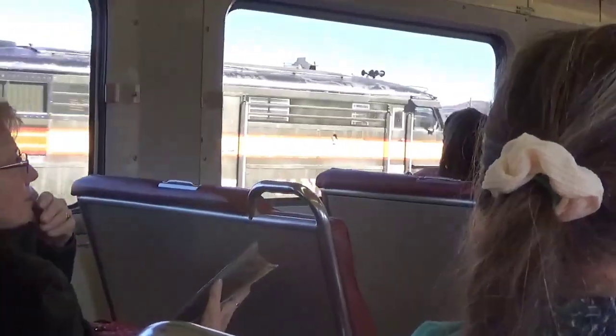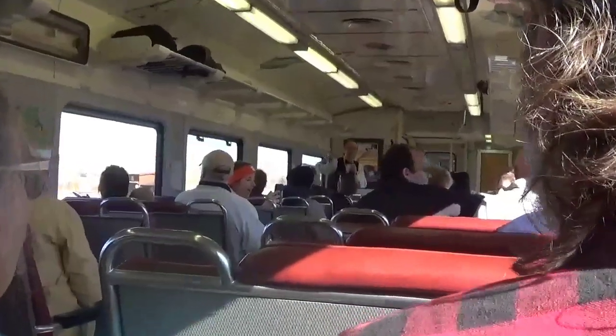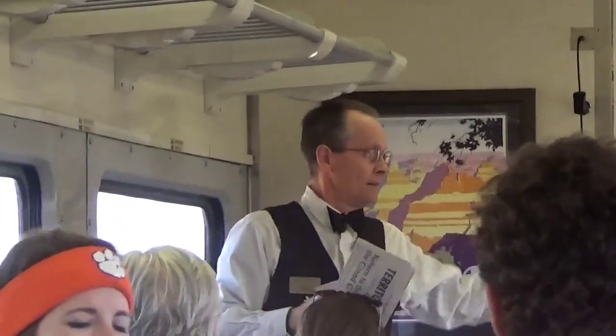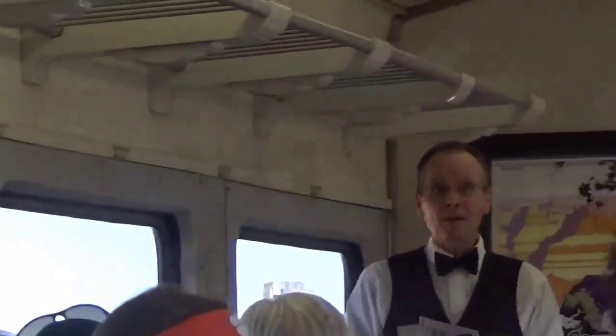Trying to get to train cars. The train goes out to the Y, which we just passed there, and turns the train around, because the train runs every day other than Christmas. That's our only day off.